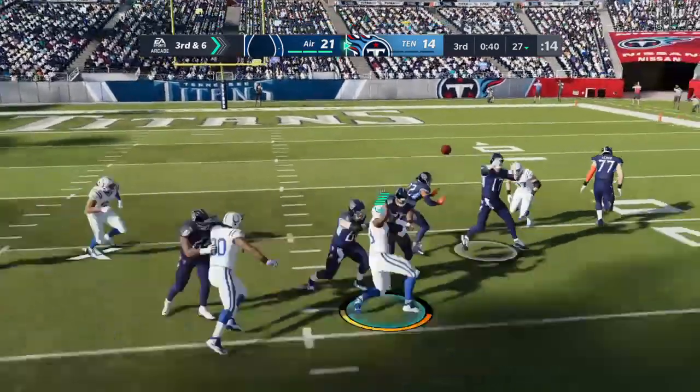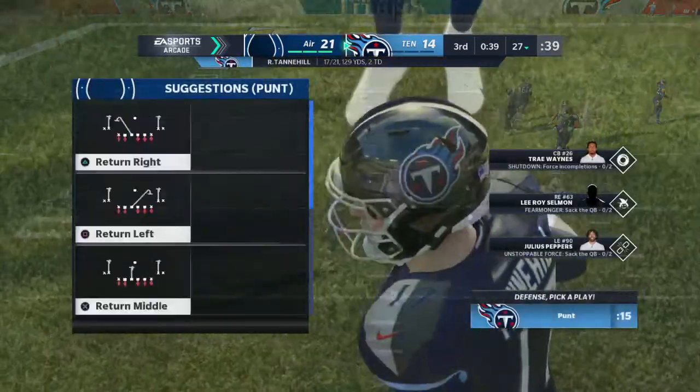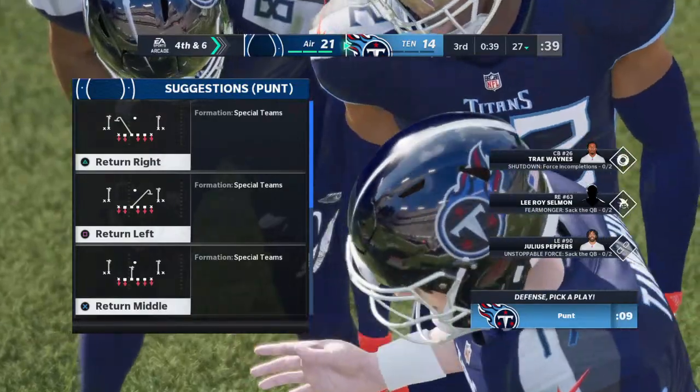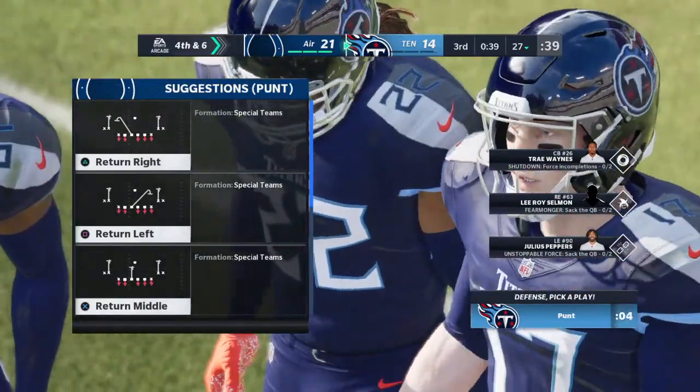Here's Tannehill. Yeah, that one's going to be knocked away and incomplete. Quarterbacks work all the time on manipulating the defense with their eyes and their head movement. In this case, he just stared the receiver down. That allowed for excellent coverage, able to knock that one away.